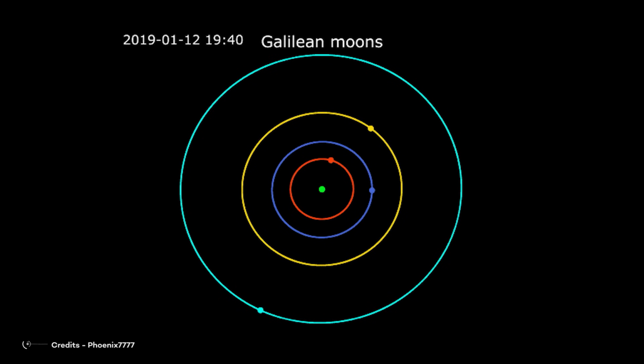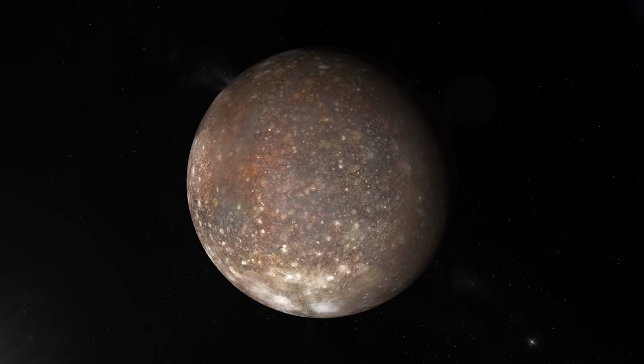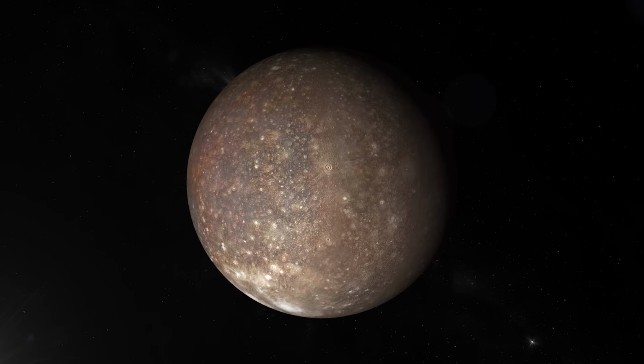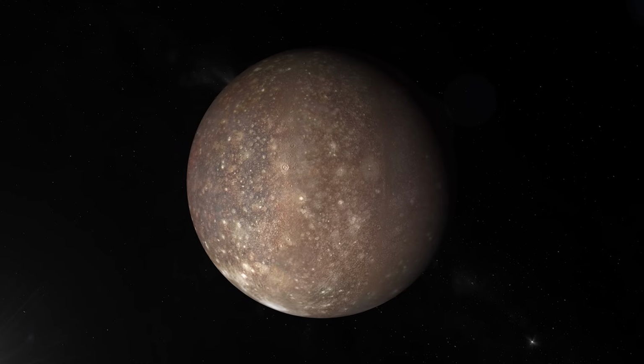This means that Callisto takes the same time to complete a rotation on itself and an orbit around Jupiter. Specifically, it takes 16.7 days. In other words, on Callisto, a day lasts as long as a year. It follows that one face of Callisto is always facing Jupiter, while the other always faces the other side, as is the case with our Moon.